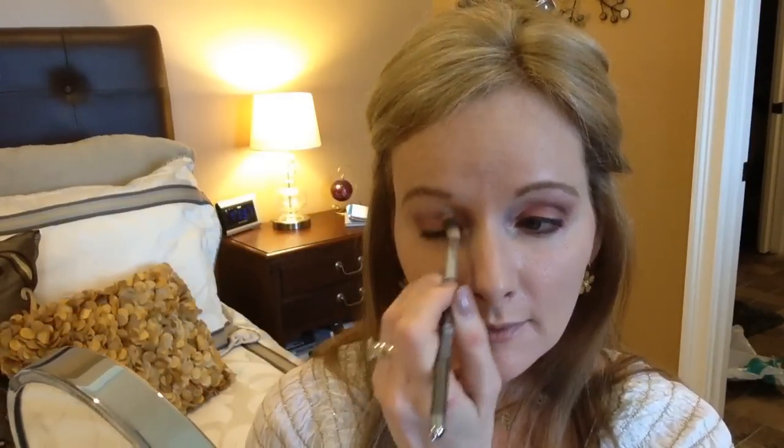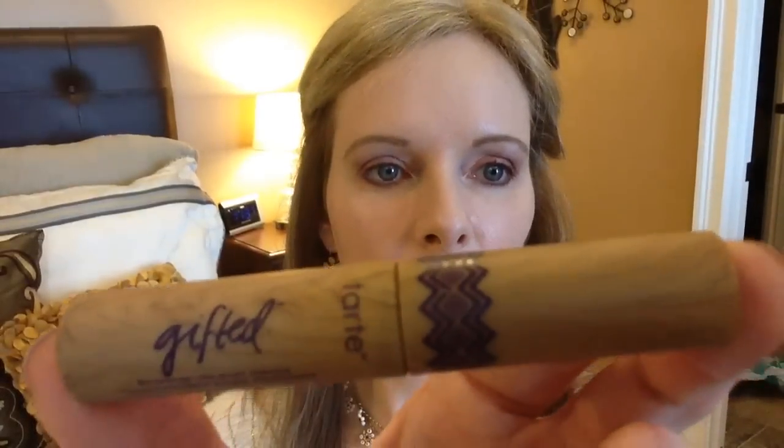I just can't get enough of this corally pumpkin color, so I want to add some more. Now I'm going to apply my Tarte mascara. This is the Amazonian clay formula.